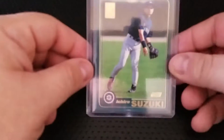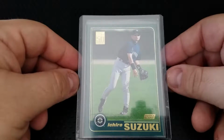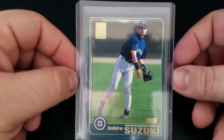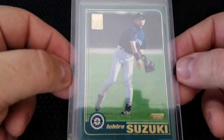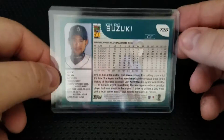The first one will start with the 2001 Topps rookie card of Ichiro. You guys are very familiar with that. And I also had the chrome version. Nothing too special about this one. Cool card though. I like it. It's kind of an iconic pose for Ichiro.